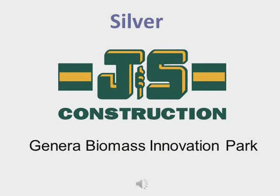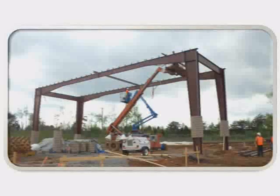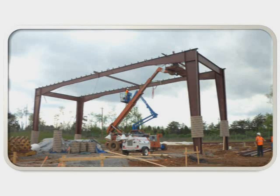J&S Construction is responsible for completing the first switchgrass biomass plant in Tennessee for Genera Biomass, LLC. The biomass plant was completed in September 2011 and is planned as an innovation park or prototype to allow Genera Energy to determine the best switchgrass biomass procedures as they plan to develop several hundred more across the state of Tennessee in the coming years.